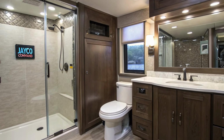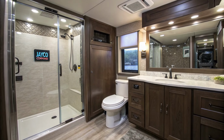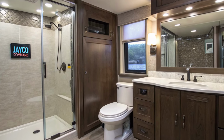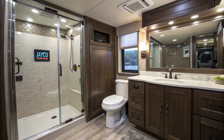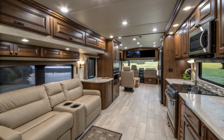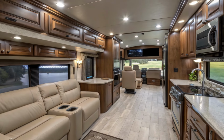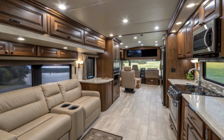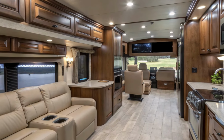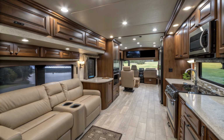Step inside, and you're welcomed into a space that feels more like a luxury condo than a motorhome. The interior is outfitted with soft-touch leather seating, ambient LED lighting, and real wood cabinetry. The living space expands thanks to a massive slide-out section, creating a wide, open layout perfect for relaxing or entertaining. A full-size residential refrigerator anchors the gourmet kitchen, which includes a convection microwave, gas cooktop, and solid surface countertops. There's even a fireplace for that extra cozy touch during chilly nights.